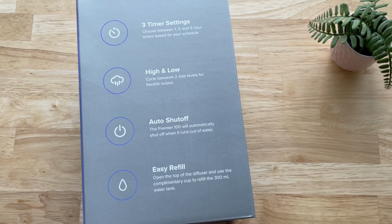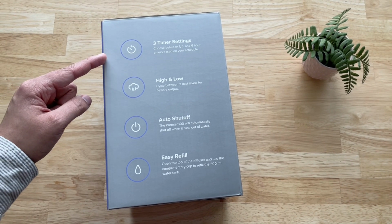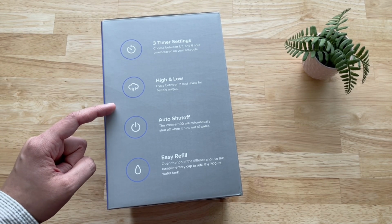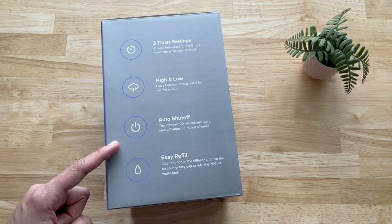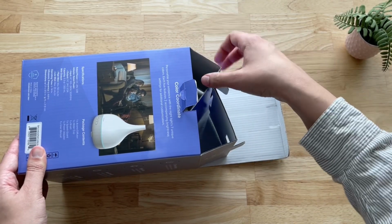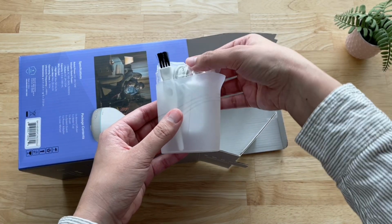Here are some of the features of this oil diffuser. First, it has a timer. You can choose between 1, 3, and 6 hour timers. It has high and low mist levels, auto shut off, and easy refill. Now, let's do an unboxing so you can see what is inside. And this is what I get inside of the box.